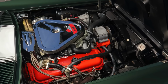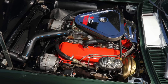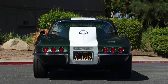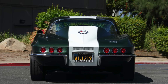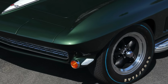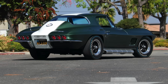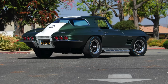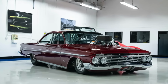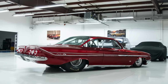It has an L71 427, 435 horse engine. You can see the car's finished in Goodwood green with a classic racing stripe down the middle, and it has an extra pair of taillights, but otherwise this thing is just like it would have been from the factory. It's got American 5-spoke wheels with Goodyear tires, side pipes sticking out. This is one of the coolest '67 Corvettes ever built. I love a good pro street build, and this thing has a really cool look, mostly because of that original body style.